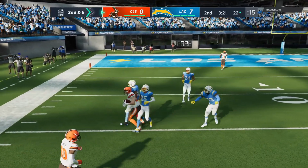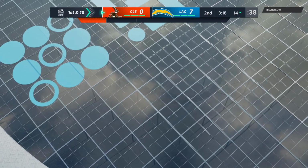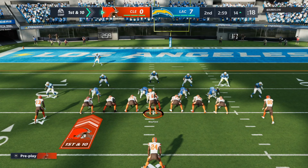And finding the tight end Hooper. And he'll get him inside the 15 down to the 14-yard line. That one a first down pickup of 8. Cleveland.